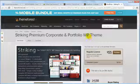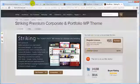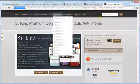But like I said, search for free themes first if you're on a budget. And then if you want to go all out and go fancy, then you could use a site called themeforest.net.